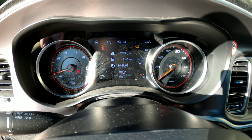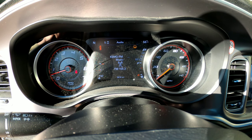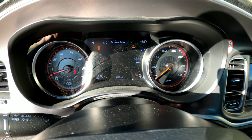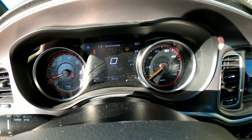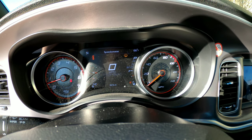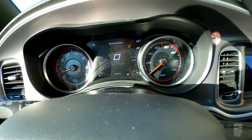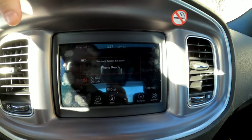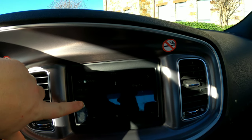Trip info, typical everything you get with a car in the gauge cluster. Messages, screen setup, and then it goes back to the speedometer. Over here on the display, we'll turn that up a little bit. Hold on. Figure out which one of these buttons turns it up. Shut the door and see if that helps out a little bit. So right here, it's not really helping out at all. Let me see if I can get into the settings here and turn up the display for y'all.